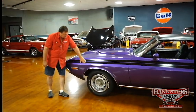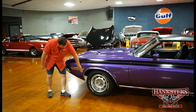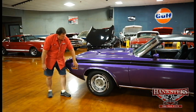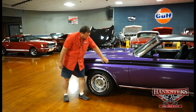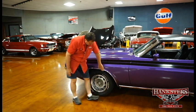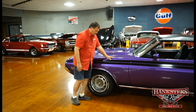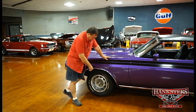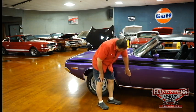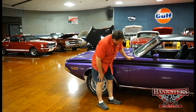Okay, on the driver's side of our RT style 446 pack convertible, side marker light is absolutely nice and fresh the way it should be. The plastic is nice. The striping is really, really nice on this car. Fender lip molding, no dents or dings in it. Rally wheels. Everybody loves the rally wheels on these cars, and this particular one has the correct trim rings and centers on them also. Fitment to the fender and door, just as nice as you could possibly ever hope to find one.